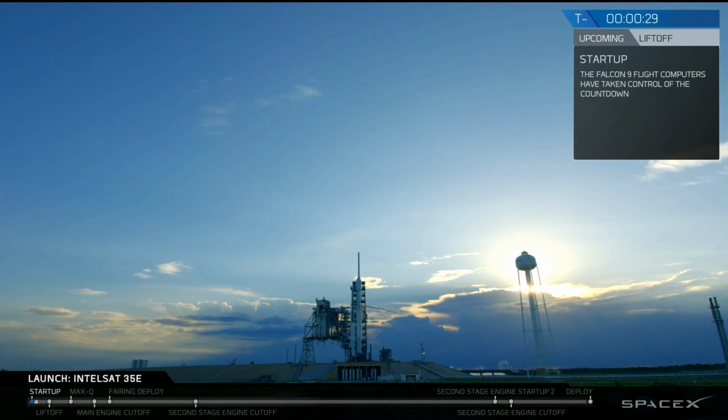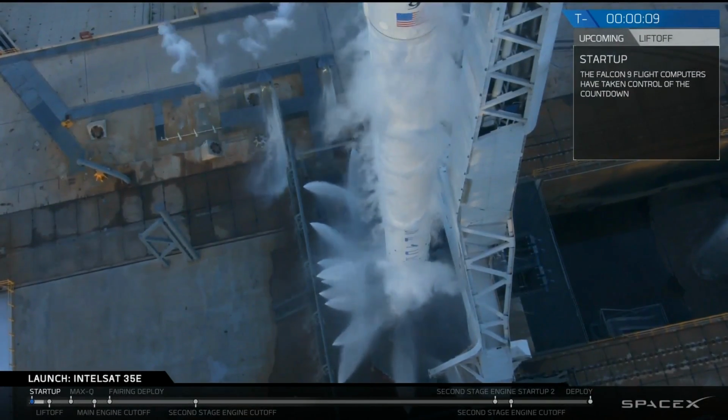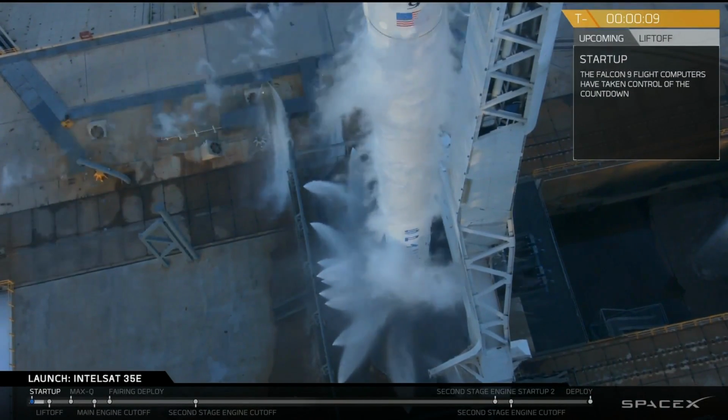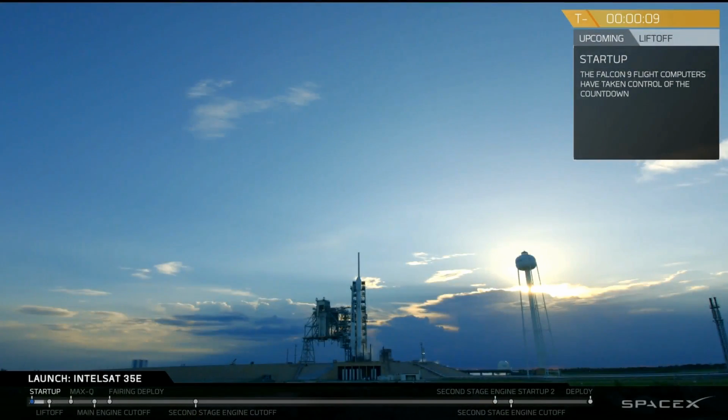T-minus 30. Stage 2 at liftoff pressures. T-minus 20. Falcon 9 is configured for flight. T-minus 10, 9. Got a launch abort.